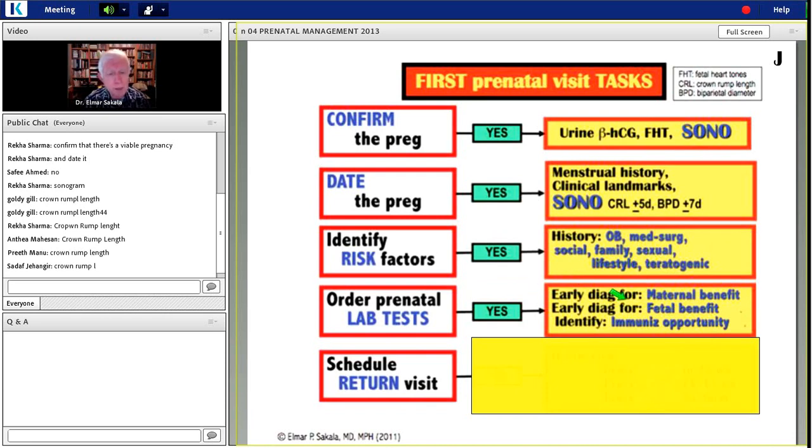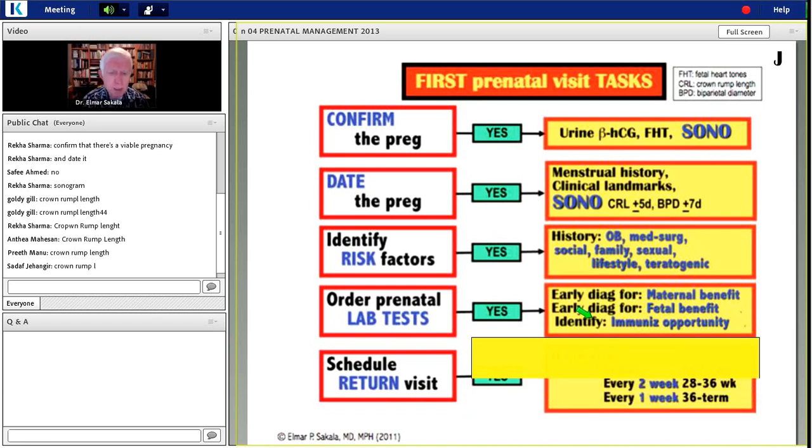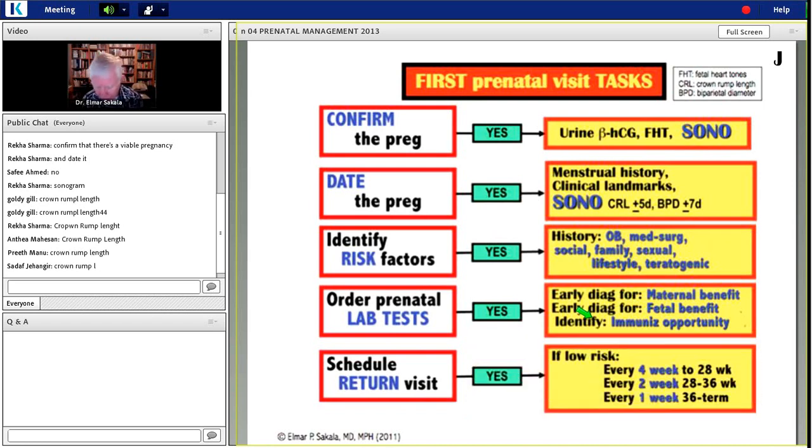And I have divided them into three groups. One, early diagnosis of problems for maternal benefit. Two, early diagnosis of problems for fetal benefit. And three, are there immunizations that we need to give?